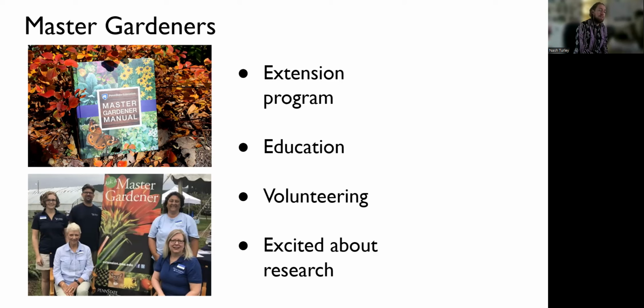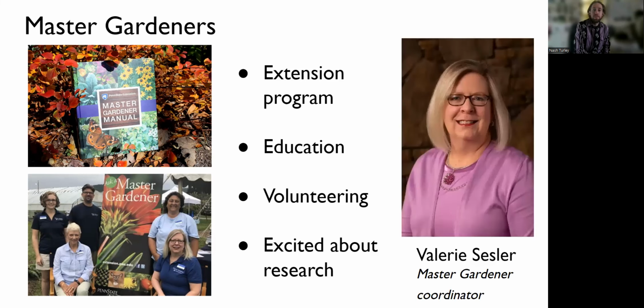To continue their certification as a master gardener, it requires ongoing volunteering each year. And for a long time, master gardeners have been very excited about participating in ongoing research as well. So for our program, we've been collaborating with Valerie Sessler, who's a master gardener coordinator, and has helped communicate with the master gardener community, and helped with many other steps of the program as well.